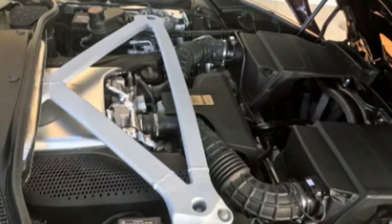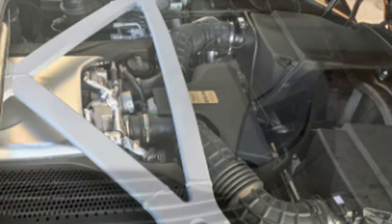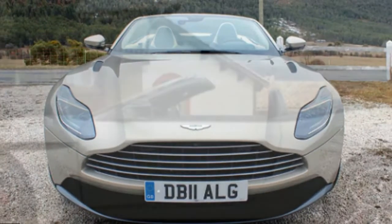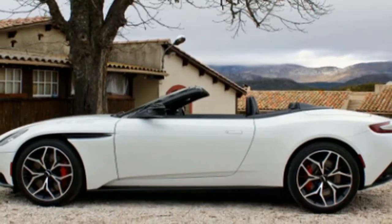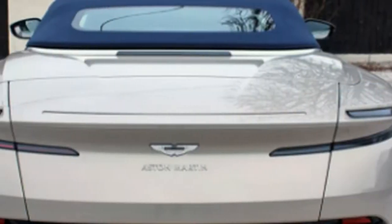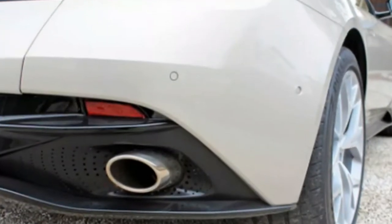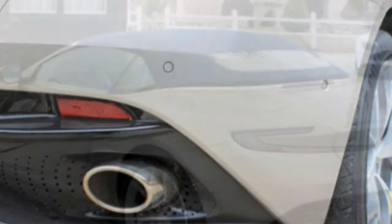Under the aluminum clamshell-style hood of the DB11 Volante is AMG's potent twin-turbocharged, 4.0-liter, 90-degree V8, producing 503 horsepower and 513 pound-feet of torque. While the engine is built completely at AMG without involvement from Aston Martin, the English brand did design all the cooling components located in the ample space ahead of the engine, as well as the bespoke exhaust system, which was tuned to give the car a more Aston Martin appropriate note.